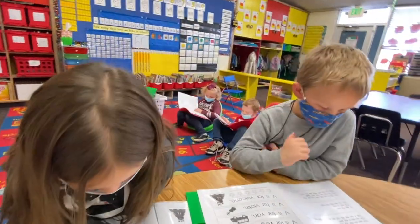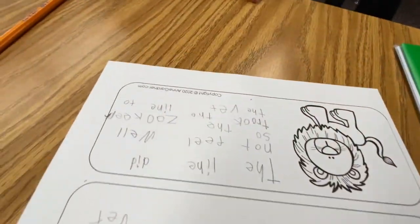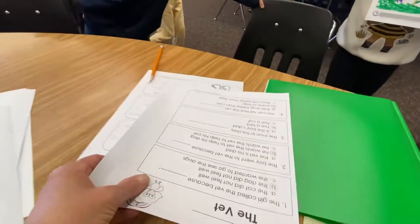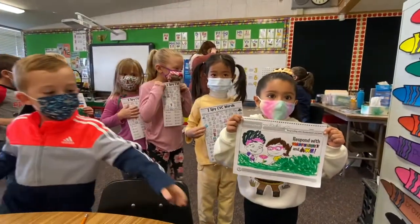Beautiful. Okay, put those away. You can work on them more later. And this is what he got accomplished. So this is what I'm dealing with him. I thought this might last him a couple days, but nope. So I will continue to see what I can do for him. All right, let's check your work.